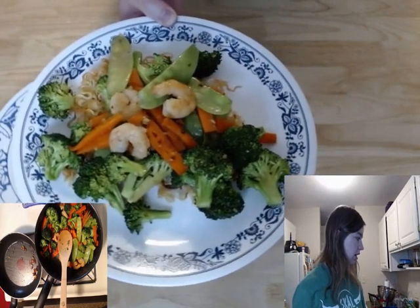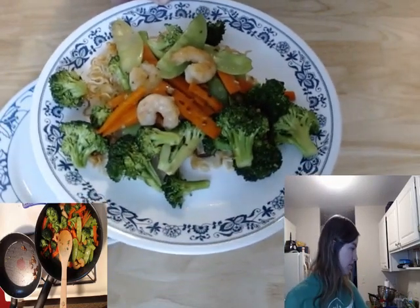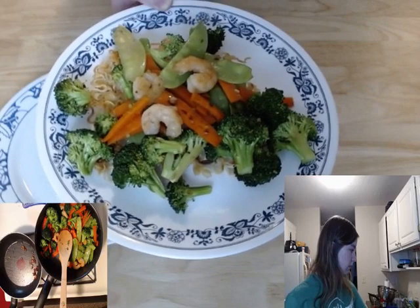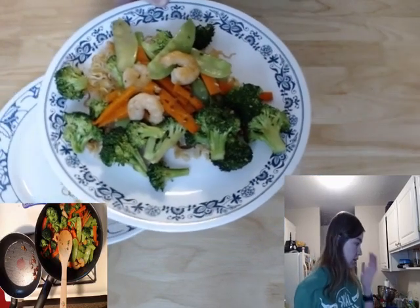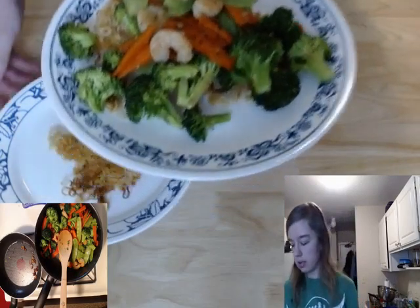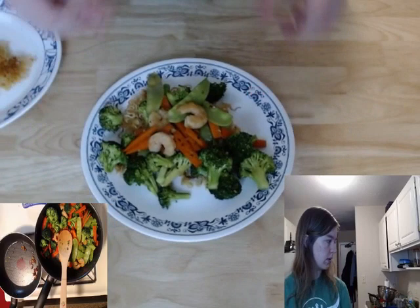All right. Stir fry, y'all. We have our lovely shrimp stir fry on our delicious noodle nest made out of ramen noodles. And we already had our delicious snickerdoodle hummus earlier today. So we are done. We're donezo, folks.